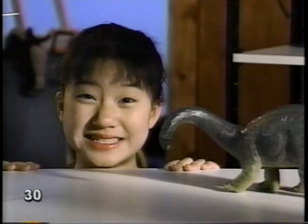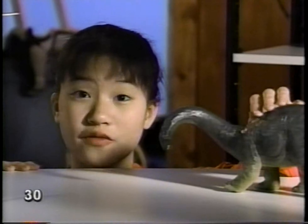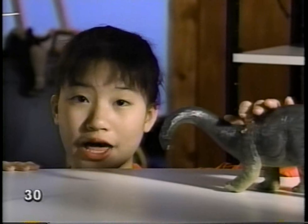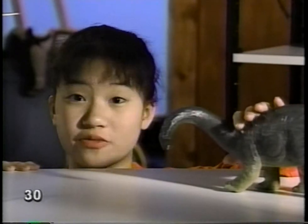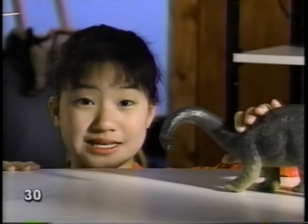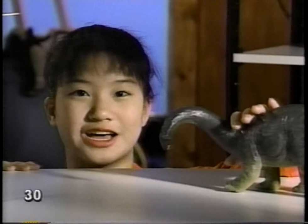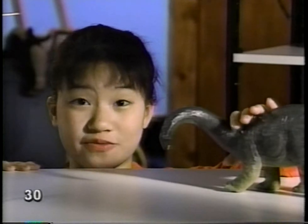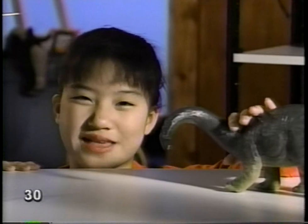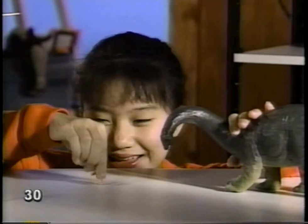Hi, I'm Stephanie Yu, and this is an Apatosaurus. Of course it's not a real one, but it's not a toy either. It's a model. People took a lot of what they know about dinosaurs and put it in this model. In fact, this model is the same shape as the real Apatosaurus, but a lot smaller. 64,000 times smaller, actually. If I were 64,000 times smaller, I'd be about this big.